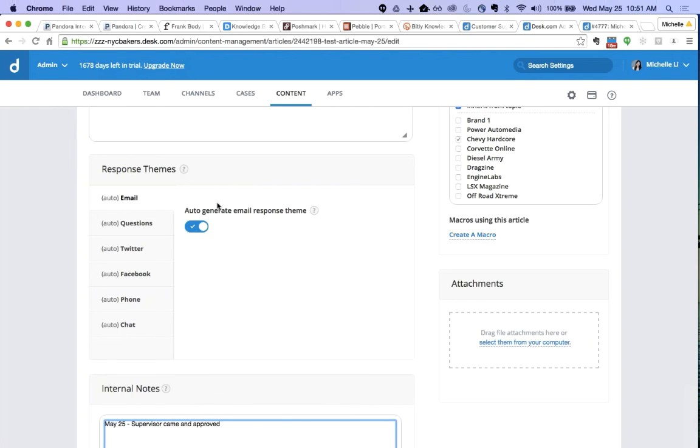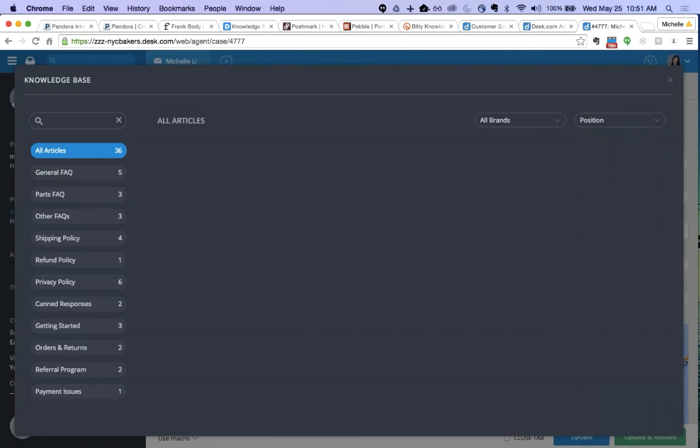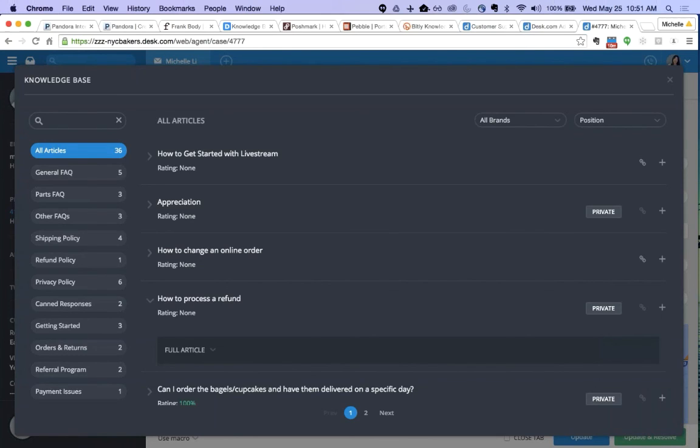Having your articles in Desk.com eliminates that, and additionally, you're able to see what content is helpful. You're able to see which articles are used the most by agents as well, and having that in the agent view is going to allow you to do exactly that. And again, you have those internal facing articles. This way, using it right in Desk, right in the agent view, you can have both internal and external all in one place. You don't need to navigate to another browser tab.